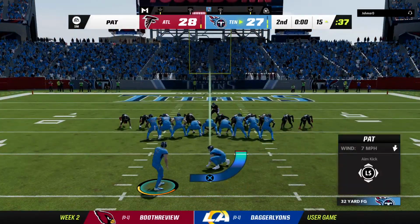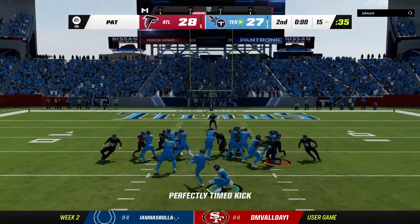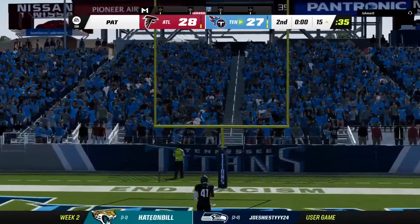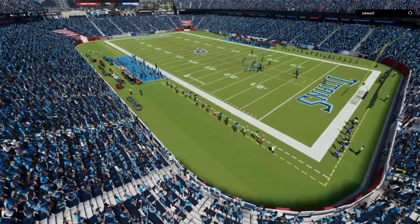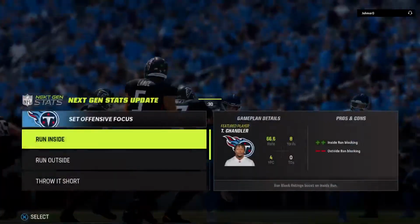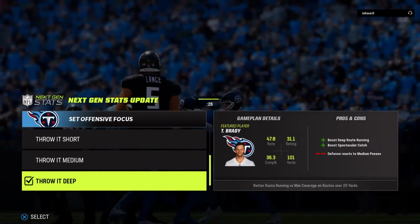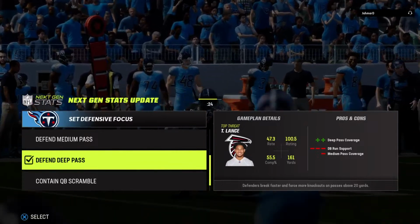McLaughlin now to add the PAT. He's got it. This thing's turning a bit wild here. Tied at 28. So thanks to the late touchdown, it's a tie ball game heading to break, as we send you down to Orlando, where Jonathan Coachman has our EA Sports halftime report. Coach.